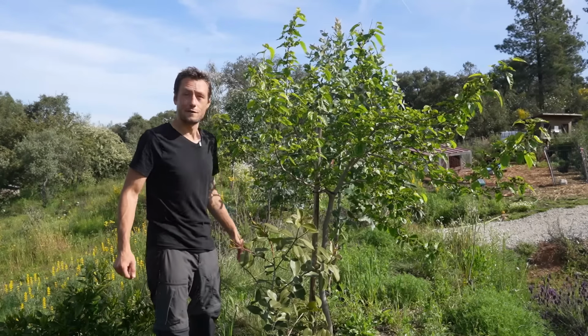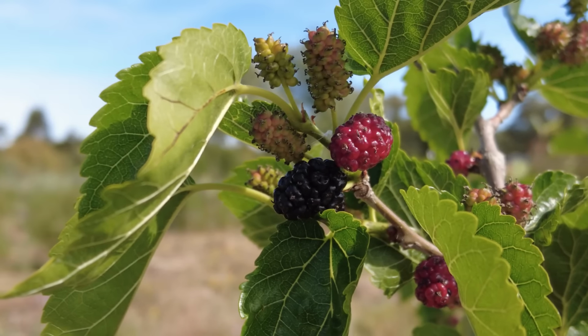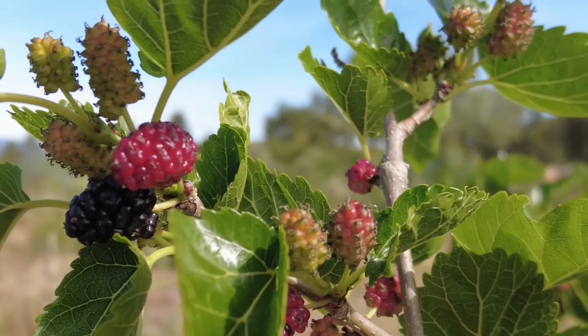This is actually one of the trees that has been used for more than 5,000 to 8,000 years in China in the production of silk, which is made by the silkworm. But that's not why we planted them here. We are after their berries, which are super sweet and juicy. And we are definitely not the only ones who love them.